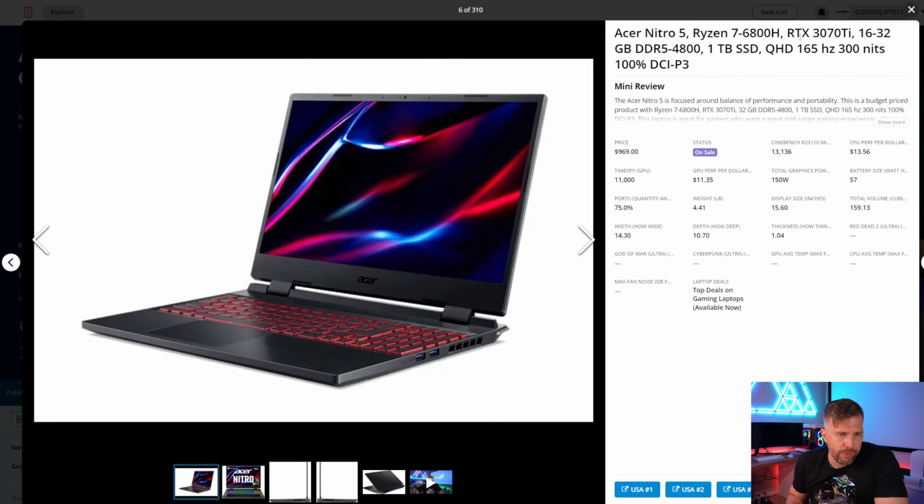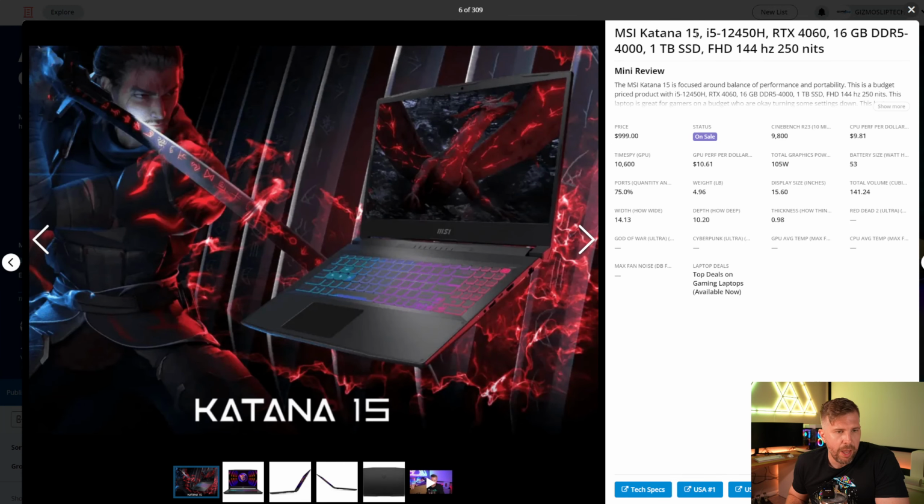The Acer Nitro 5 with a 3070 Ti and a QHD screen, 1TB SSD, $969. So $969, this thing comes with so much graphical power that it makes it very easy to recommend as a temporary deal for while it's on sale. The MSI Katana 15, an i5 12450H, RTX 4060, 16 gigs, 1TB SSD, 144 Hz display, $999. So $100 more than what we're paying for the Omen 16. And it's got the 4060 instead of the 4050, which has 2 gigs more VRAM, and about maybe 10 to 15% more performance.